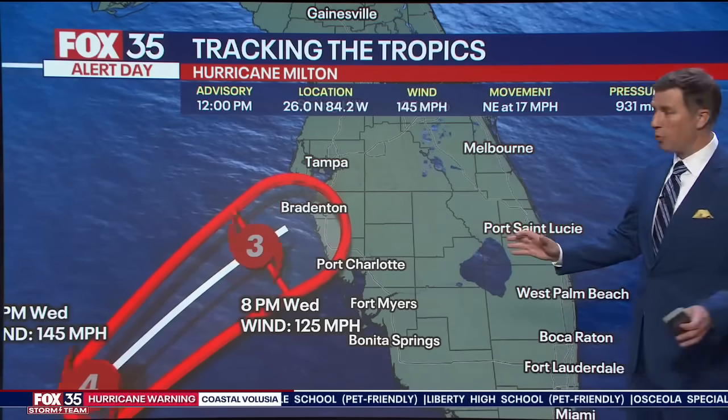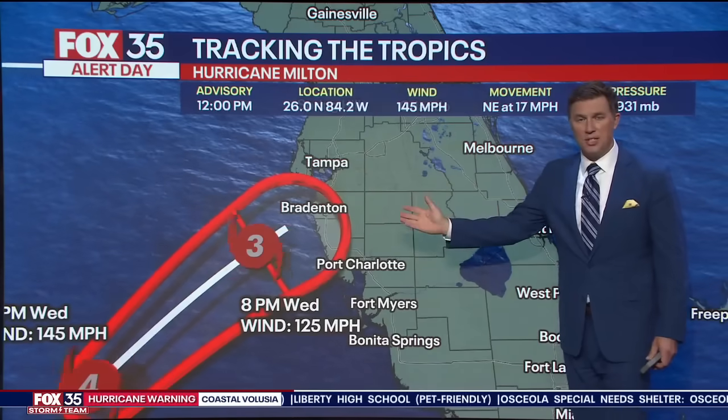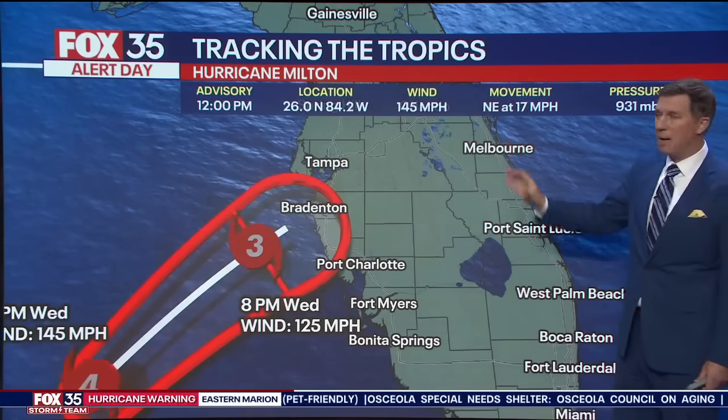It's still going to get windy. We're still going to have a hurricane. It's just our flood threat's going to be the biggest impact, I think, for our region.